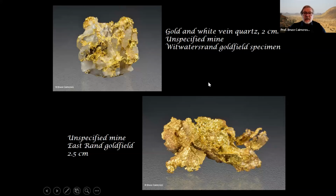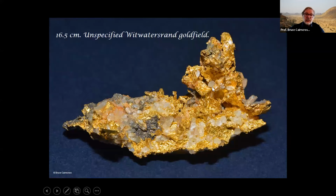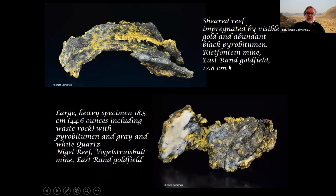A couple more, vein quartz and gold. Here's another one from the East Rand gold mine. Here's a rather spectacular piece, butter yellow gold. Really, that's the true color. 16 and a half centimeters. Two more from East Rand gold mine. And here's another large one, 44 ounces, including the rock, okay, but from the Nigel Reef out on the East Rand.